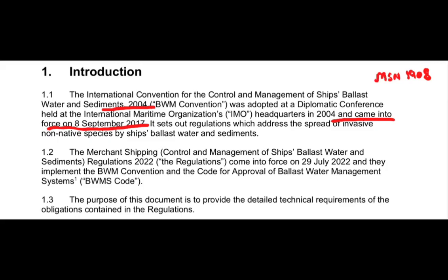Understood or not? And after it came into picture on 8 September 2017, the UK also implemented it. But that implementation took some time, and the Merchant Shipping (Control and Management of Ships' Ballast Water and Sediments) Regulations came into force on 29th of July 2022. Understood or not? So if you go through this MSN 1908, you will find all the details of how a certificate should look. What are the different standards of ballast water management? What is D1 and D2, right? And a lot of things are there in that MSN 1908.